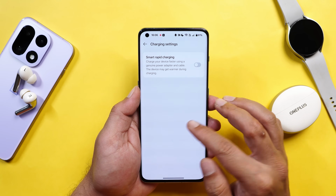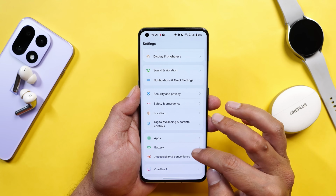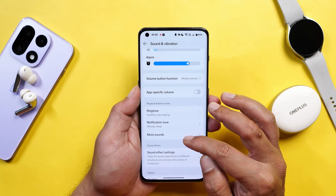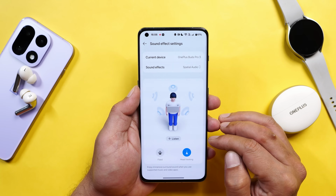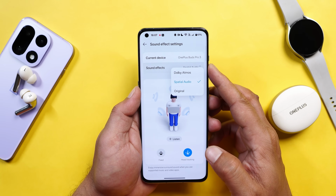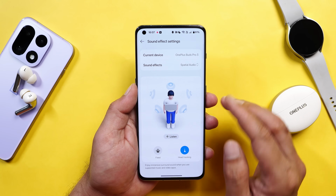And guys, I also saw a few comments wherein users were saying that the spatial audio feature is not working. But I personally tested it on my OnePlus 11, and the spatial audio feature works perfectly fine. If I go to sound settings, here you can see I've connected my OnePlus Buds Pro 3 and the spatial audio function is actually working great. So there are no issues on this particular build related to spatial audio.